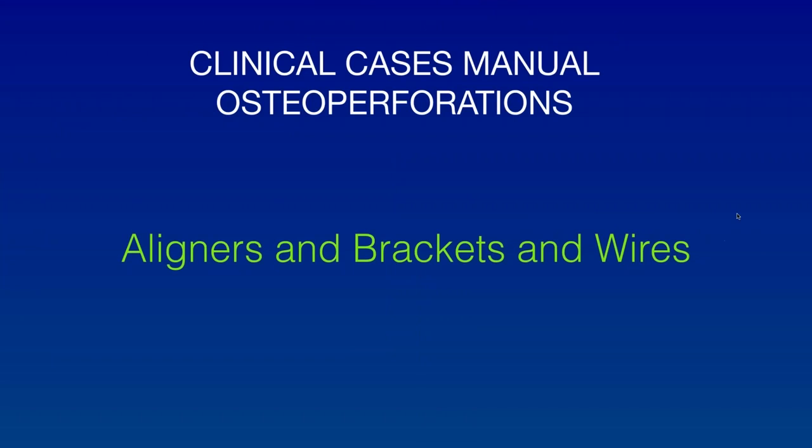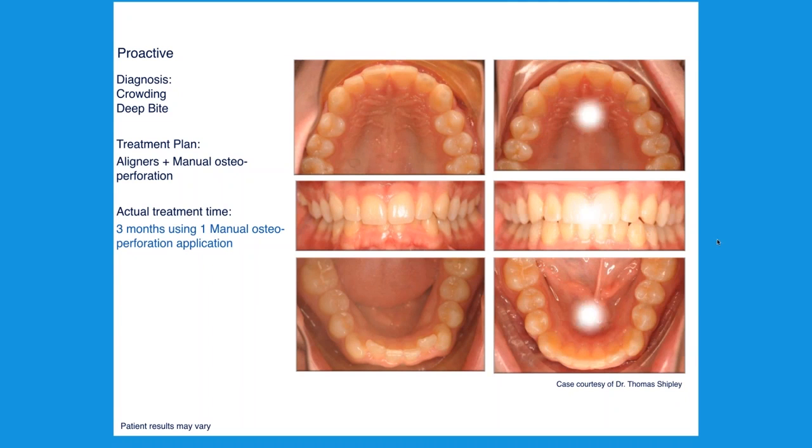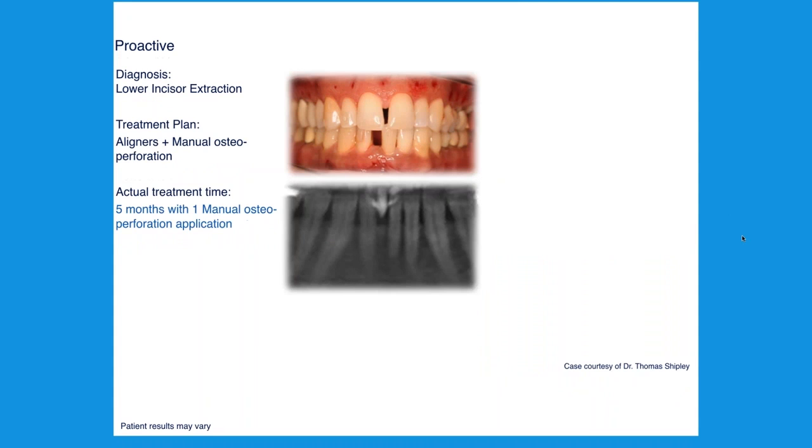So I'd like to get into some cases and show you. I'd like to thank Tom Shipley for letting me use some of his cases that he's done with Invisalign here. This is very cool because it shows you very quickly what happens here. This is a treatment plan with aligners and perforation, and 3 months using 1 osteoperforation, you can see changes that happen. The beautiful results. That's the kind of thing that we see on a daily basis here.